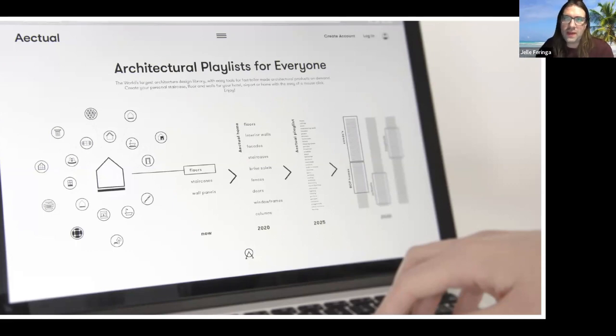We have finite resources at Aectual. We are two or three persons working on the hardware and the print installations. It's also doable. Let's not be intimidated. I'm a believer in affordable mass customization.